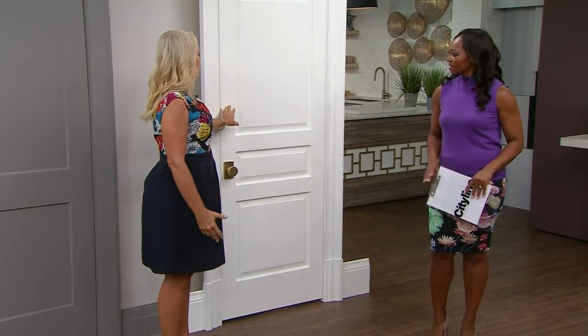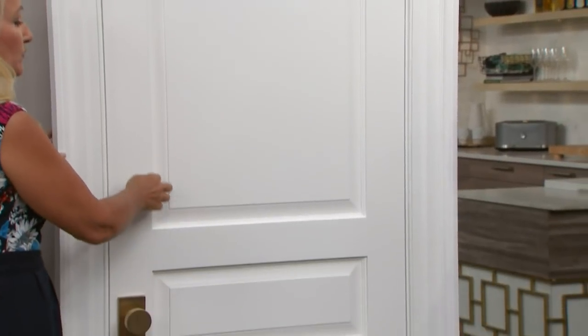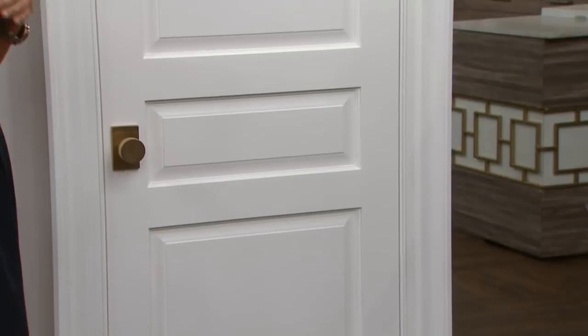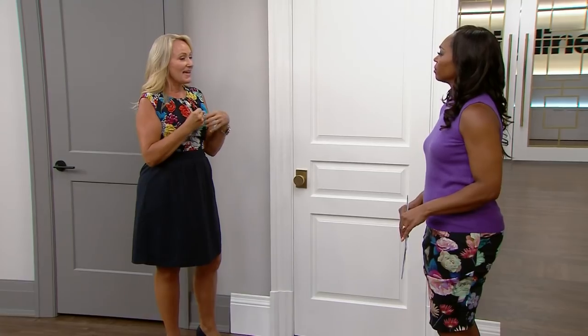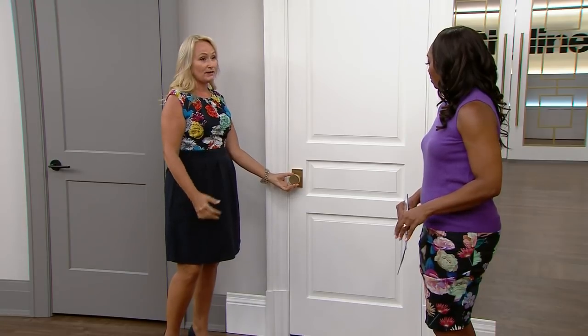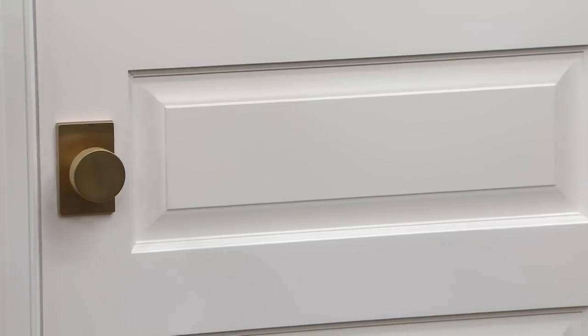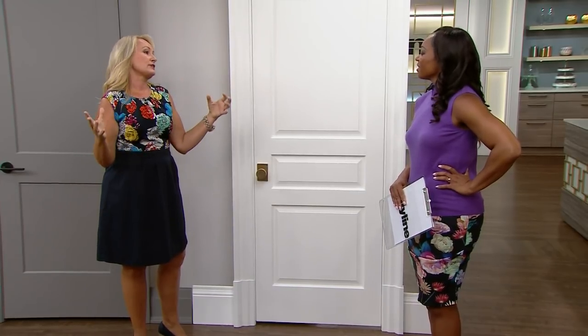So this is what we call a raised panel. It looks very similar to a shaker, but this panel is actually raised and there's just a little bit more detail. So when you think traditional, think opulence, think warmth. And it's so funny because I actually paired it with this beautiful gold hardware. A few years ago, we would have said, oh, gold, that's so traditional. But nowadays, gold is making a resurgence and everybody's using it in all sorts of decor.